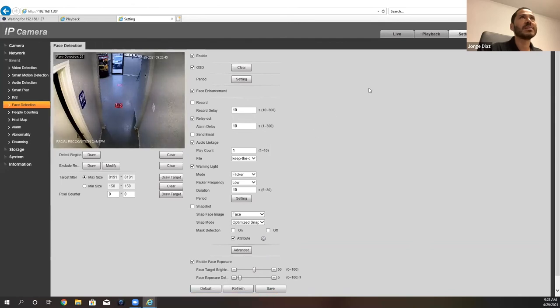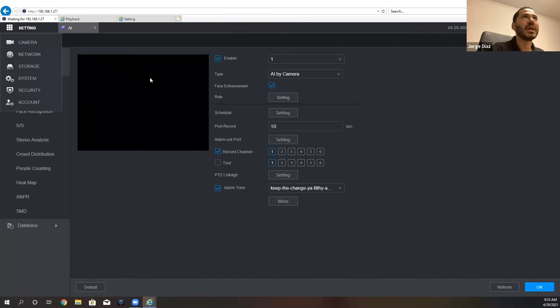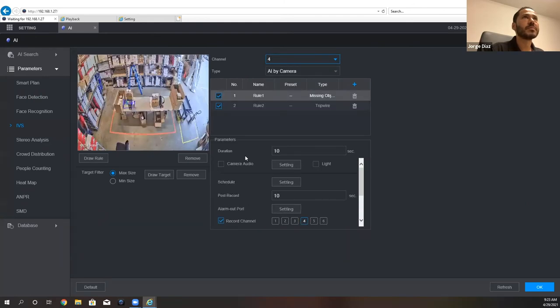Now that it's saved, let's go back into the MBR so that you can see both cameras. I am going to get rid of the other camera's audio so that you can clearly hear this one. So IBS camera number 4, let's get there. It's camera number 5.